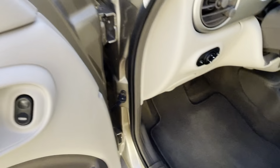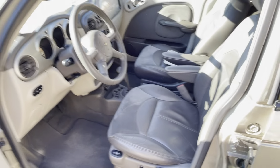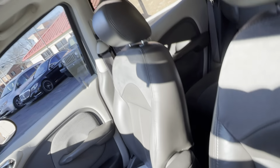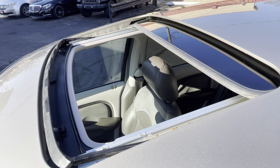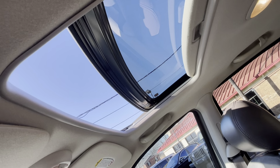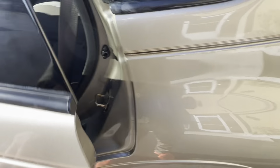All right, let's continue on. Yeah, heated seat there. Manual seat movement, but heated seat. I'm gonna pop the hood. Let's take a look. Oh, forgot to operate the sunroof. One touch open, one touch close, I believe. So there's that. Oh, maybe not. Okay, one touch open, hold close. But very nice. Obviously, nice to be factory.